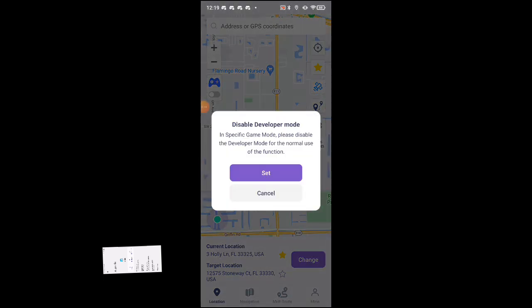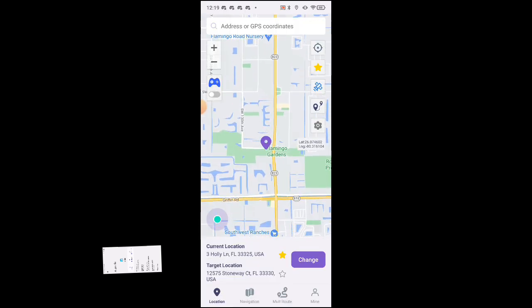And then from here, same thing. I think the other one might have it too, but this one we have a joystick, which is pretty cool. I think the other one has a joystick as well. So please enable the remote for normal use function.